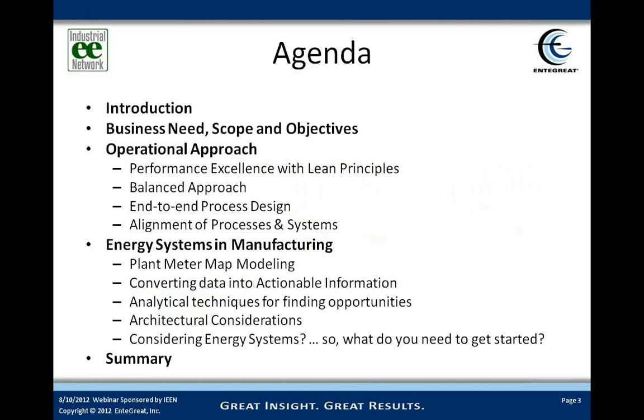We'll work our way through this agenda over the next 40-45 minutes. This presentation primarily addresses two core components to energy management in manufacturing. The first part, we will look at the operational approach and best practices. Our focus is primarily around data-driven process changes and the best practices around that for reducing the waste in energy and water. The second part, we will be examining energy management systems.